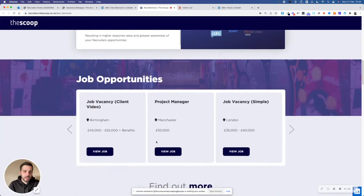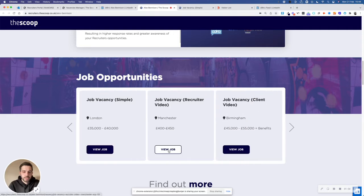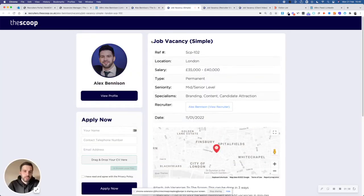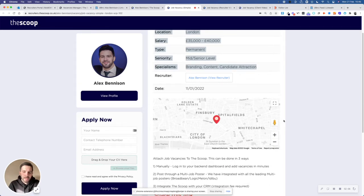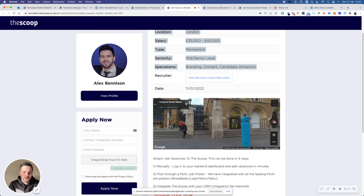Now you can also see live job vacancies that you're currently recruiting for. There are almost three ways in which you can share job vacancies on the scoop. The first way would be nice and simple. You would have the job spec which pulls through from Vincere, with the reference number, location, salary, etc., which also pull through, and you can also add a map of the office location, which people can drop little street view maps on if they want to.